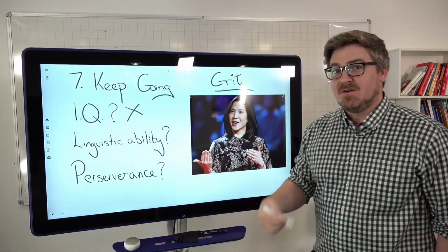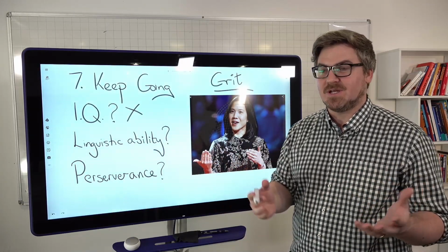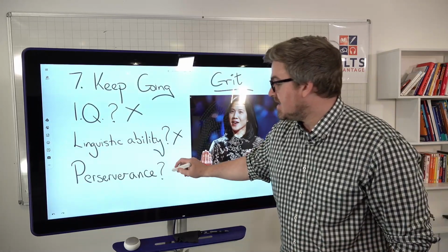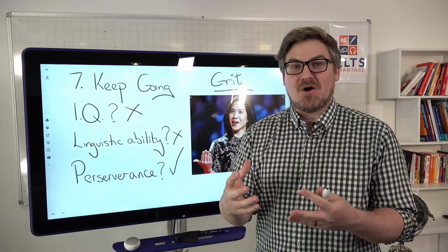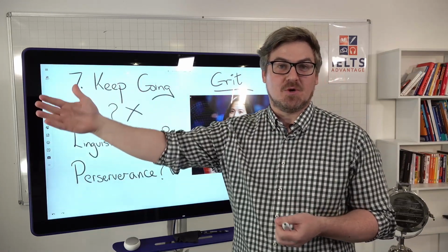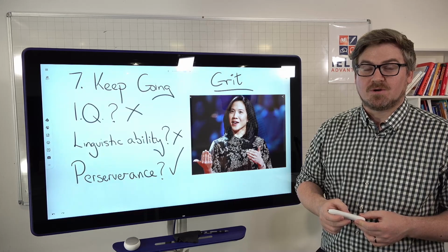No, not really. For IELTS, would linguistic ability be a factor? You would expect it. It's measuring your ability to speak and write and listen and read in English. But for the majority of our students, the vast majority of students, this is not the deciding factor. The deciding factor is perseverance. Keeping going in the face of failure. You're going to make mistake after mistake after mistake, and you just need to keep going and seeing those mistakes as opportunities to improve. And if you do that, you're going to see a massive improvement in your score.